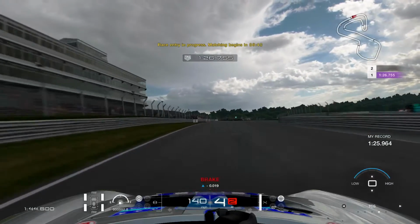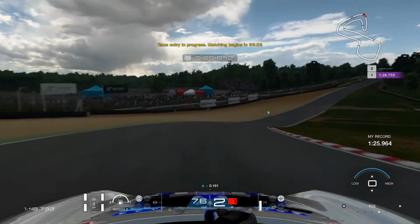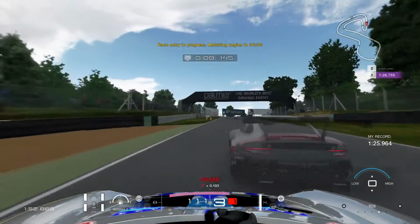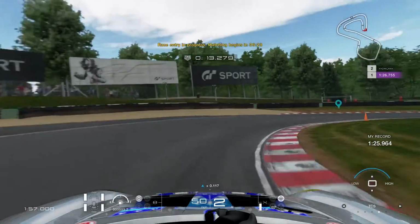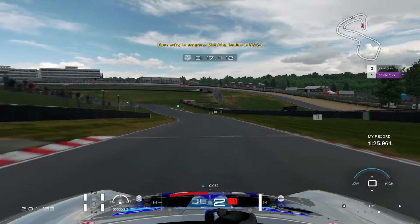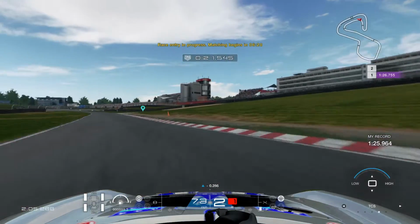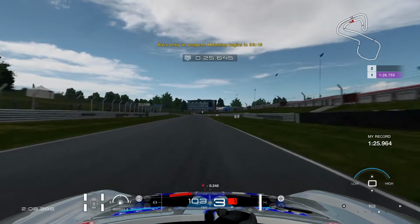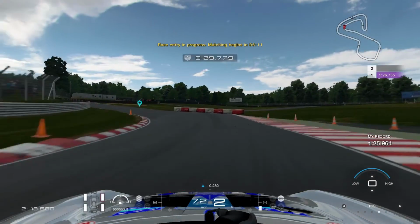Alright, here we go, time for another hot lap. This is going to be a little bit better, driving as fast as possible. Okay, just keep it going, and this is going to be pretty top notch.